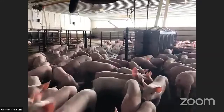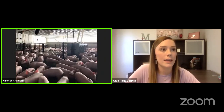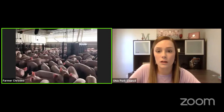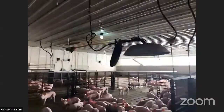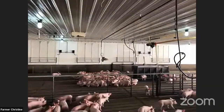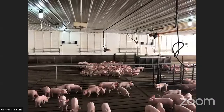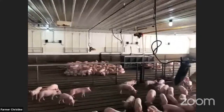Very good. So, Christine, we have another question here from Amanda, and she would like to know, where do the pigs sleep? Do they just sleep right there in their pens, or where do they like to sleep? Yep, so I'll try to be quiet. They just sleep right in their pen. So if you guys can see that pen that I'm not in, they're all asleep over there. They like to sleep right underneath that brooder heater, all huddled up together. So they sleep right there in their pen.